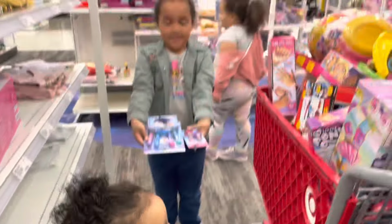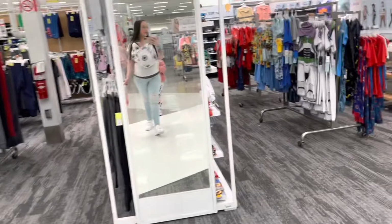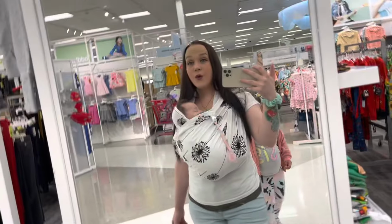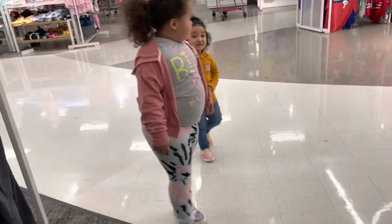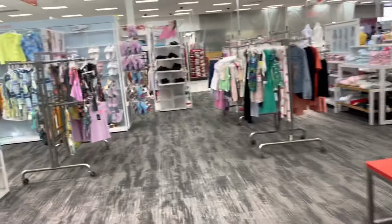Can I have this? All right, guys, so Autumn and Daddy decided to put some stuff back and go get some clothes instead of a bunch of toys. So we're gonna go find them and see what she's getting. Ready, girls? Yeah, we got your toys. Come on, they're in this cart. See if we can find them.